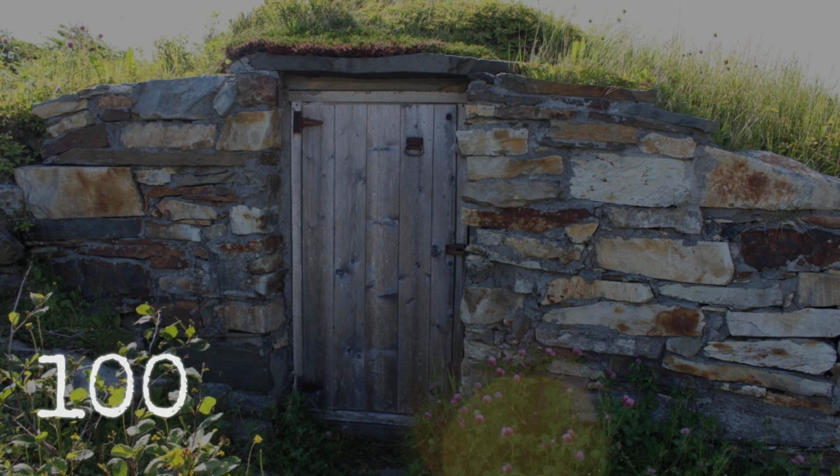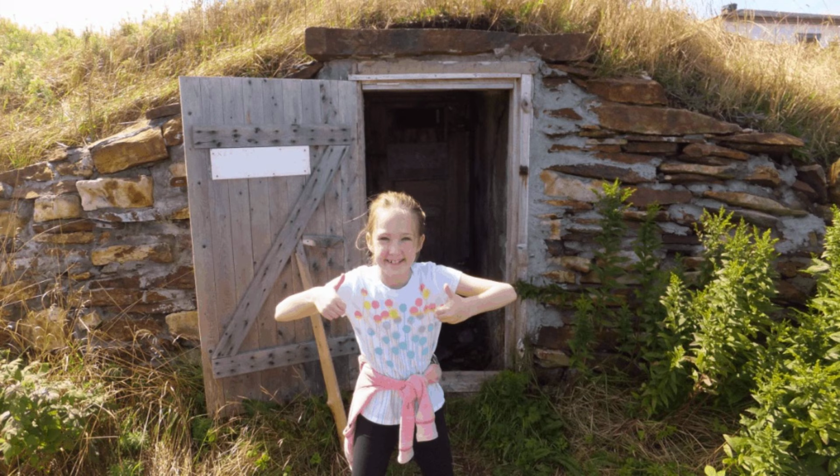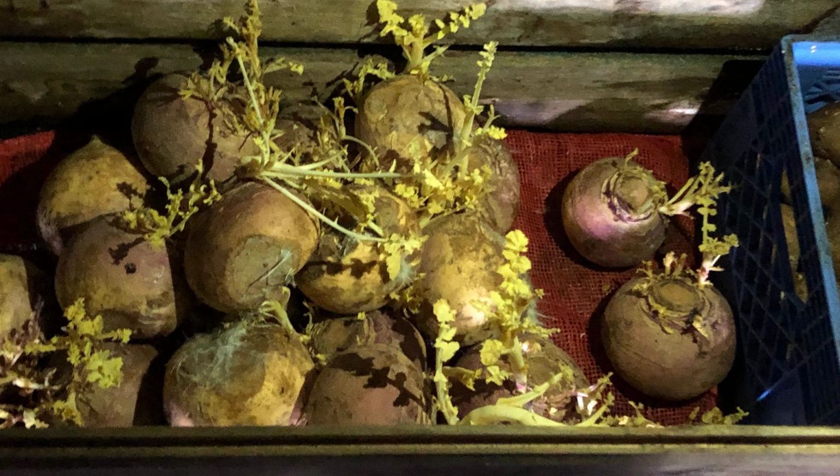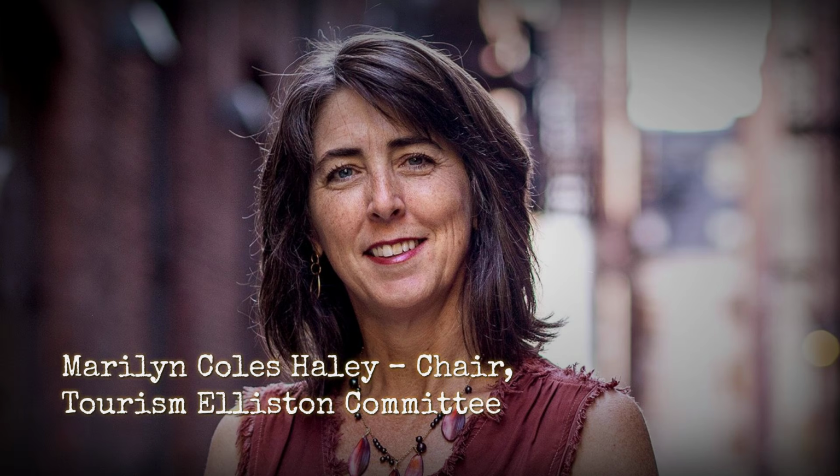More than half of those cellars are over 100 years old, and half of all the cellars they found are still in active use today. Not as museums, not as tourist attractions, as root cellars working food storage. Marilyn Coles-Haley, who chairs the Tourism Elliston Committee, put it plainly.